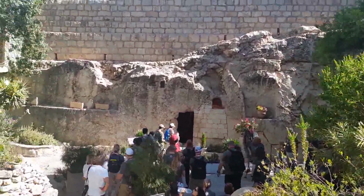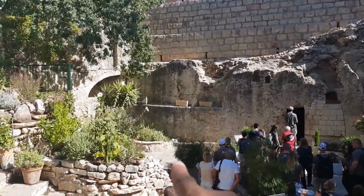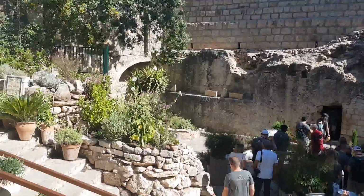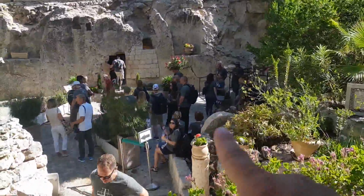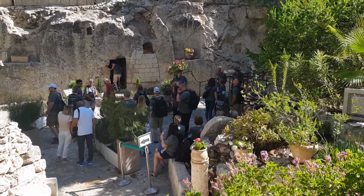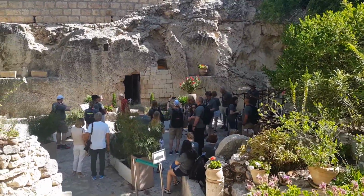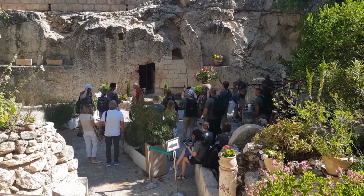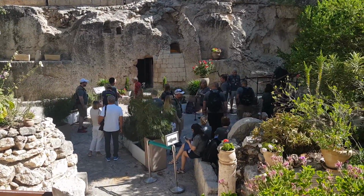The only thing that is missing here is the rolling stone, but you can see the tunnel right there, and there's a rolling stone. People are sitting there and we don't want to disturb them. Right here. It's not the original one. Then in that case, let's wait until they enter the tomb, and then we will be able to do that.